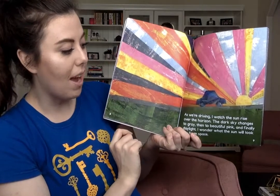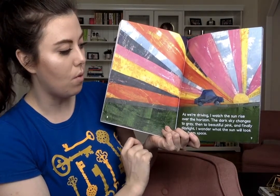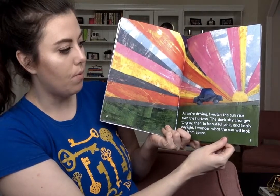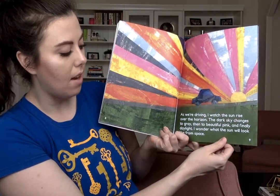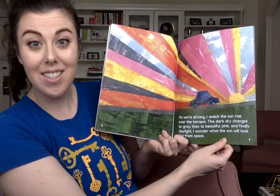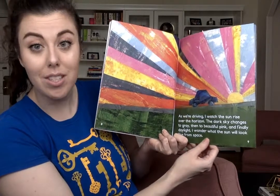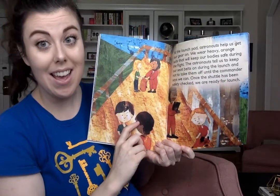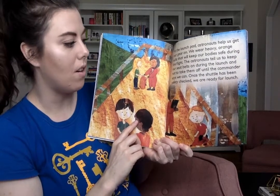As we're driving, I watch the sun rise over the horizon. The dark sky changes to gray, then to beautiful pink, and finally daylight. I wonder what the sun will look like from outer space. At the launch pad, the astronauts help us get our gear on.